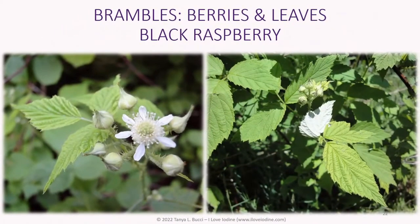Now we're going to look at black raspberry, and as you can see, the flowers look less showy than we saw with the blackberries. Very common. And a very key thing about the black raspberry that we are not going to see with the blackberries is when you turn those leaves over on the underside of a black raspberry, you are going to see white, or nearly white. You do that to a blackberry, you're going to see green. That is a very easy way to identify the difference.